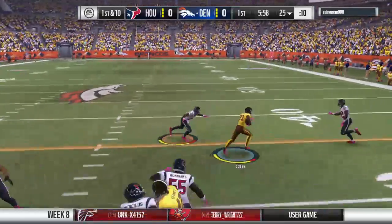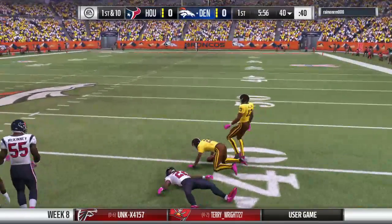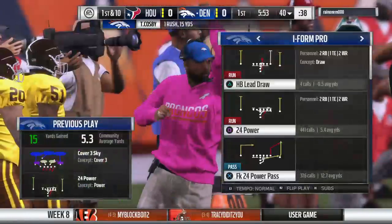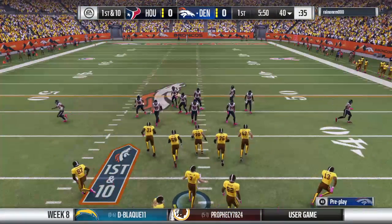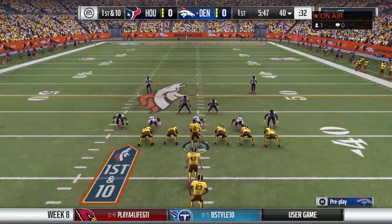Going to give this time to the tailback. And down he goes, but he takes it up to the 40. And a nice carry there of 15 yards. So the run gets him the first, and now they operate with a fresh set of downs.